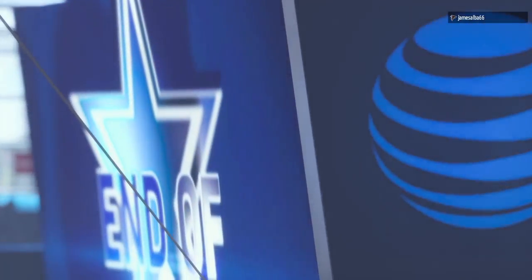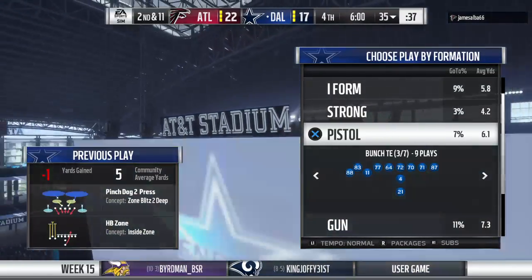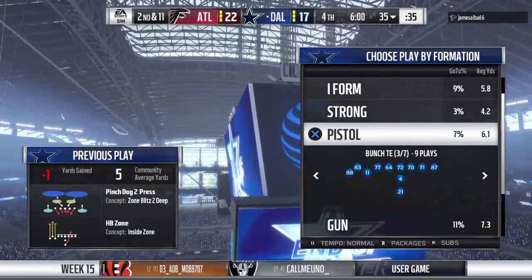Back now here on EA Sports. It's the Cowboys in possession of the football, but they trail here as we begin the 4th quarter of play.